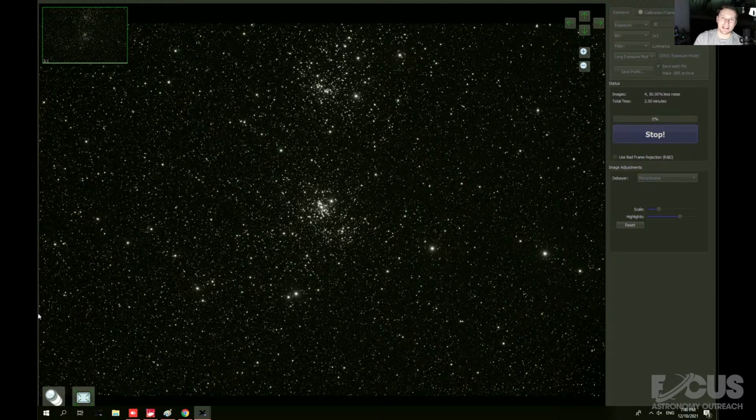Right now, we're well into the season. It will be up for pretty much all of autumn and well into the winter time. So here in the northern hemisphere, if you want to get out and observe it, you've got plenty of time to go out and view the double cluster right now.